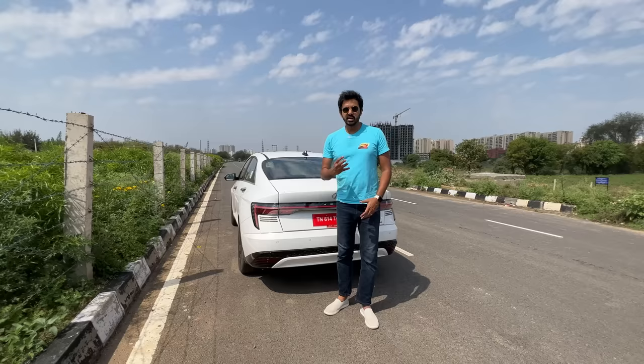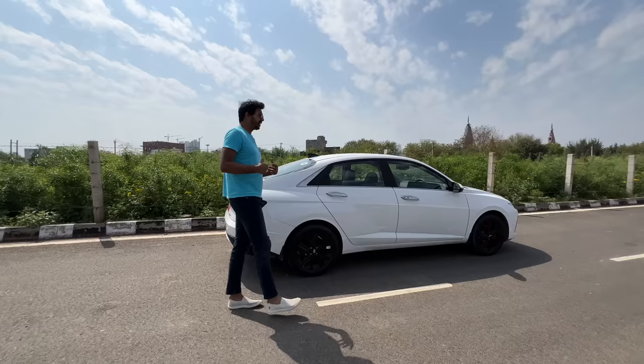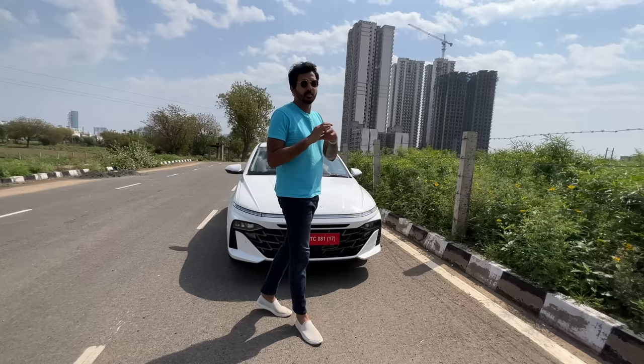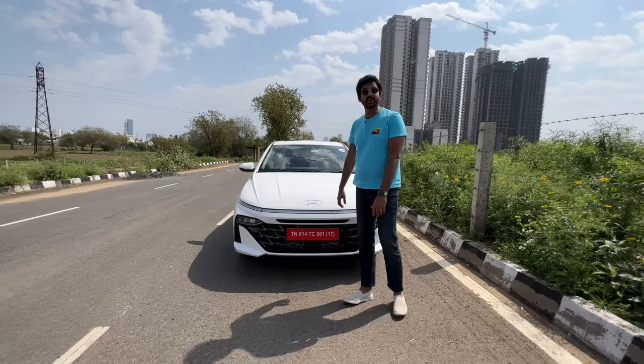Number 4, performance. While I'm not a big fan of the old MPI engine which Hyundai continues to offer us with the Verna, they could have easily continued to offer us the 1-litre turbo, but no, they've offered us a much more powerful engine. This is a bigger 1.5-litre turbo petrol engine, 4-cylinder, producing 160 horsepower, the most powerful in the segment, 253 Nm of torque. The result is 0 to 100 km/h in 8.1 seconds and claimed fuel efficiency is 20 km per litre. Nice!